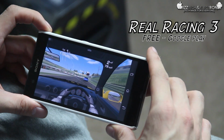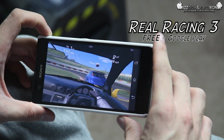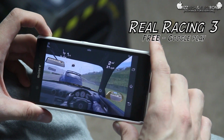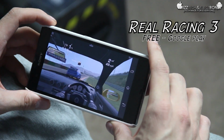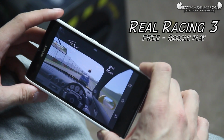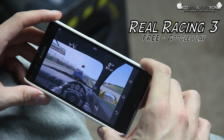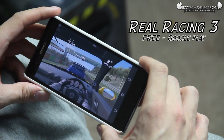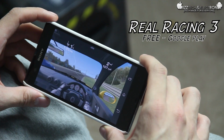It looks absolutely awesome. Now, as you guys know, in most of my gaming review videos, or gaming demo videos, I guess you could call them, I usually use Need for Speed Most Wanted, but I figured for this I would pick out the most graphically intensive game that I could find to show you guys what this 1080p display was made of. And it does look very, very awesome. The GPU, the processor, everything handles this game absolutely awesome here on the Sony Xperia Z.